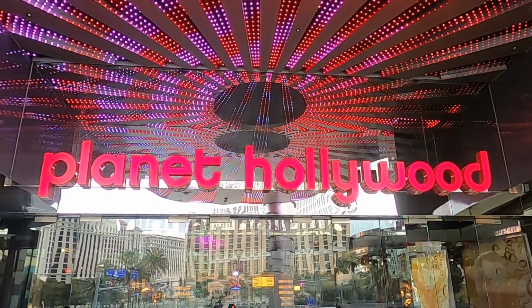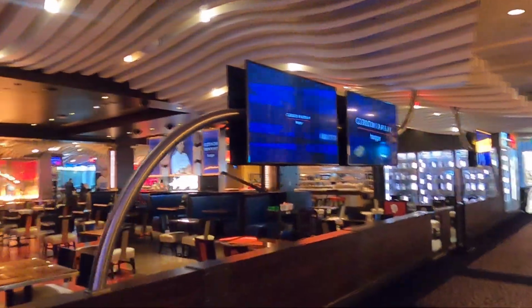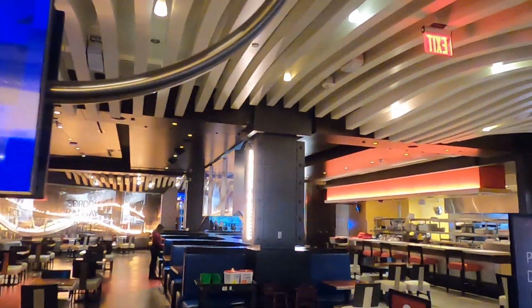Okay, let's get back to the Strip and let's get back to gourmet burgers. And you don't get any more gourmet than Gordon Ramsay, right? His burger restaurant is literally called Burger, and it is at Planet Hollywood.